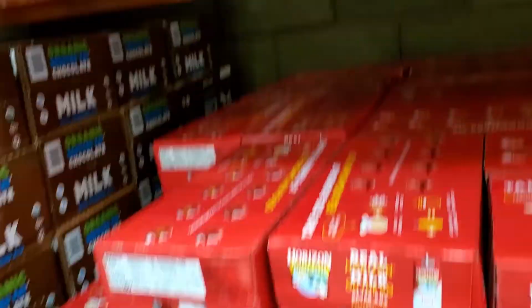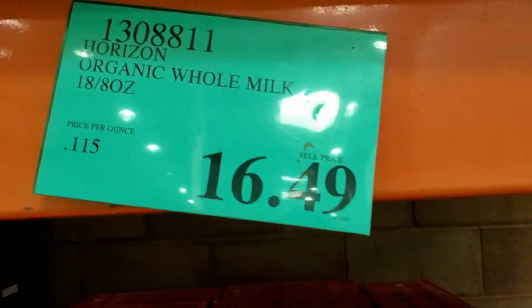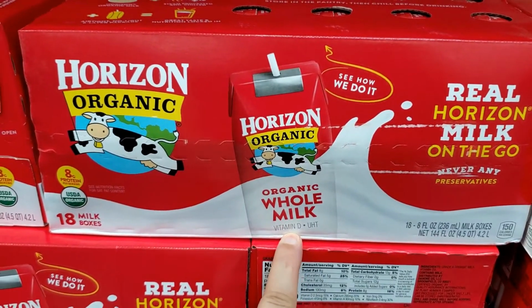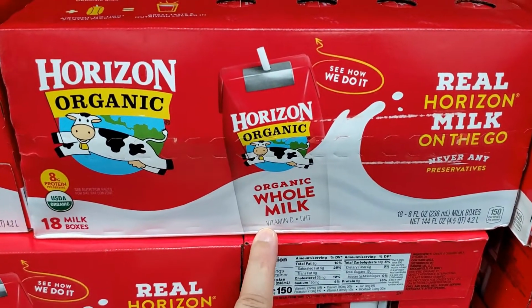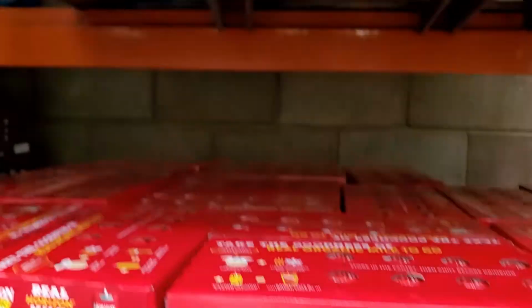This one, it was on sale last month for $4 off. I got them because I still like to drink whole milk with my coffee. So I only have coffee on Sundays. And Horizon brand is just super good. So I got these ones. When you find them on sale, it's a good deal.